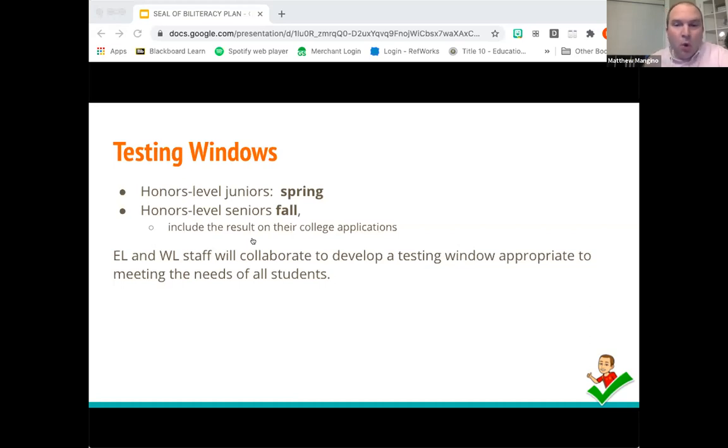Our students would only need to test once if they achieve the seal of biliteracy. So we envision that honors level juniors would test in the spring and honors level seniors would test in the fall in order to include that result on college applications. And we'll work with our English learner staff to develop a testing window that's most appropriate to meet those students' needs, to meet all students' needs.